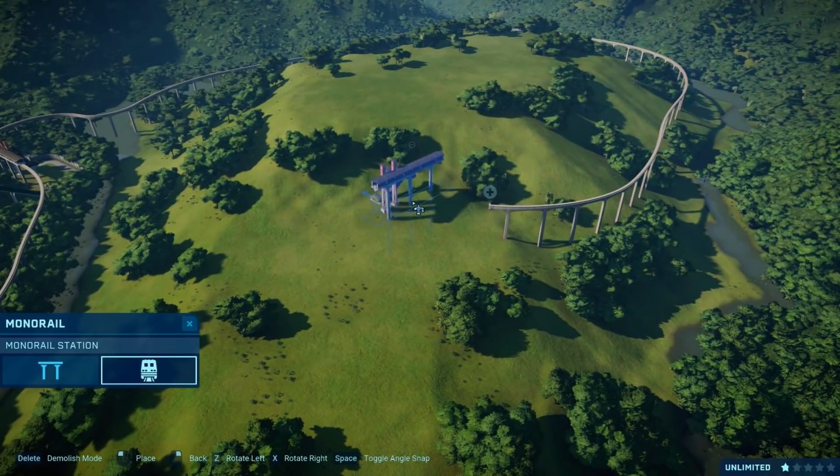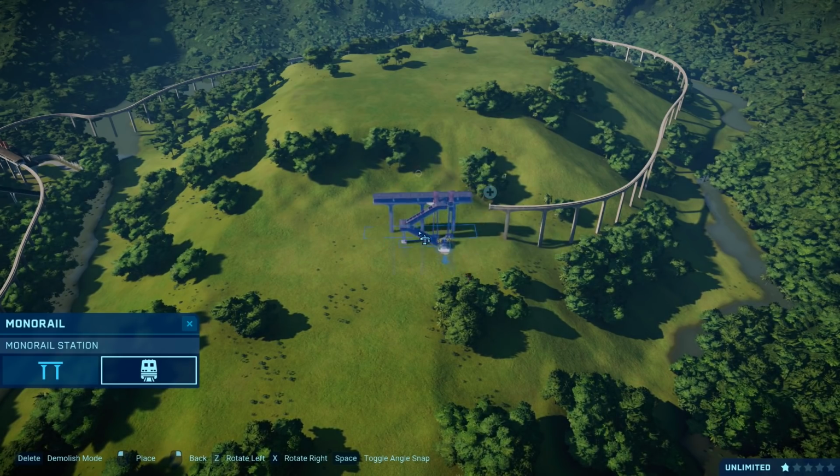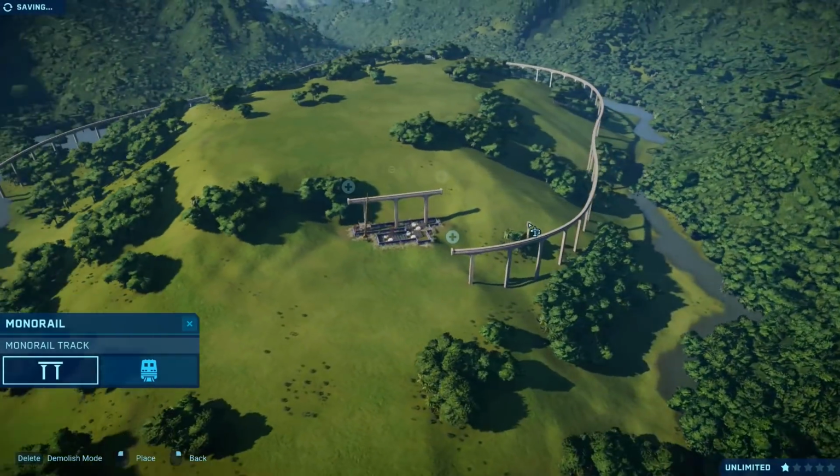Okay, Monorail Station. Ooh, what's that going to look like? What's that going to do? No, it should go like there, right? I don't know, what's that going to... Yeah, we can do that, that's cool, that's cool.